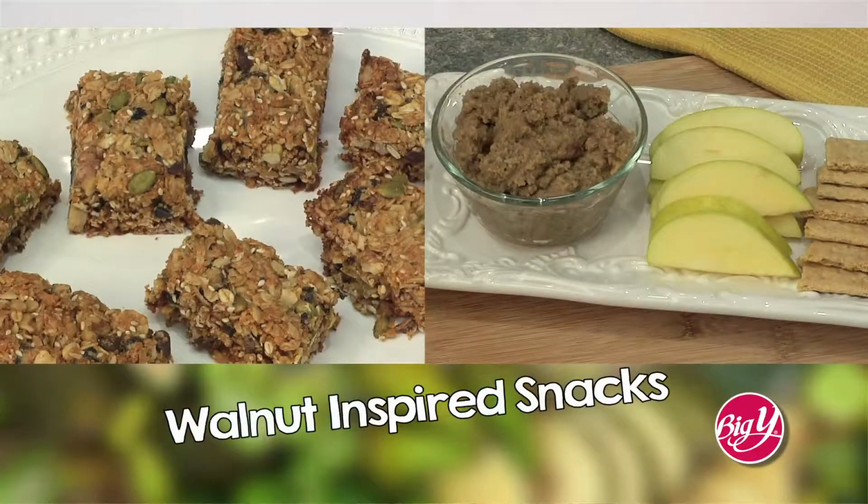Walnuts are packed with nutrition, providing plant-based omega-3 fats, protein, and fiber. Fuel summer adventures with these walnut-inspired snacks.